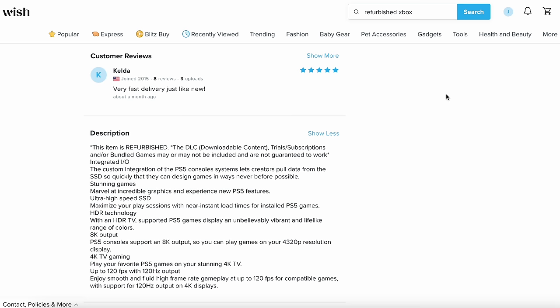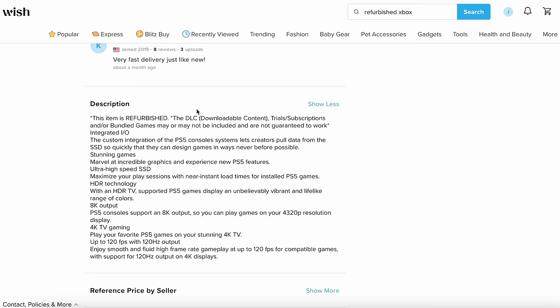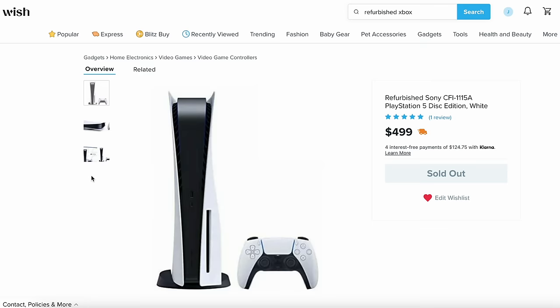So here's the listing I bought from on Wish.com, and you can see it says refurbished PS5. Now, coming down here to the description, very generic. It says this item is refurbished, and then no other info. Just generic stuff, like DLC is not included. Says the PS5 has an SSD, all that crap you already know. So very mysterious, very weird, never know what to expect from Wish.com.